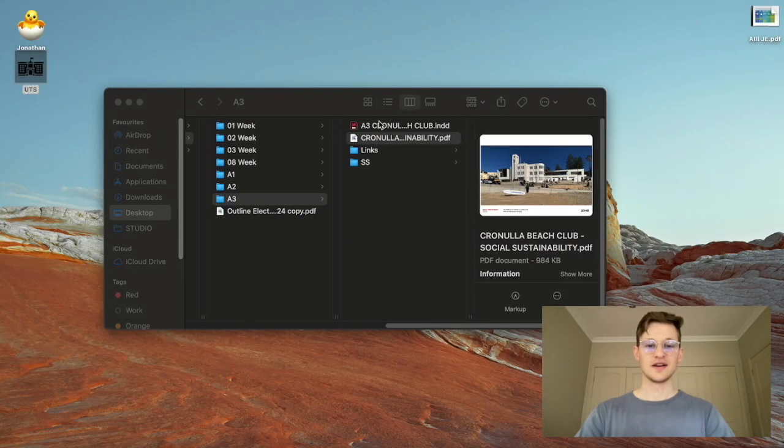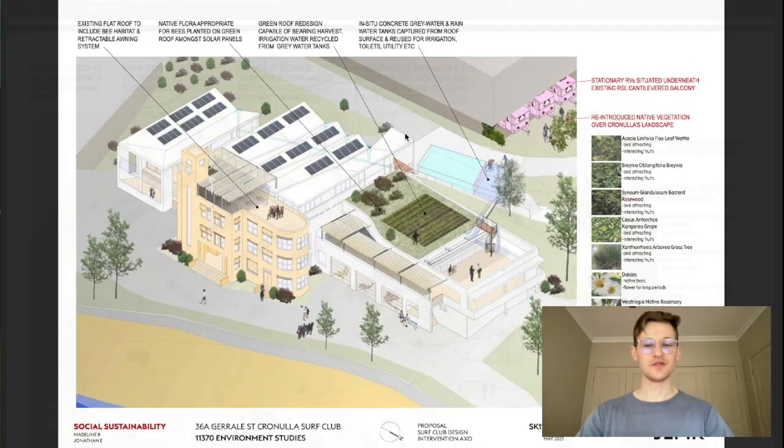Okay, assignment 3. Went on another tangent. Let me know if you're enjoying the tangents. If you're not, I will stop them.